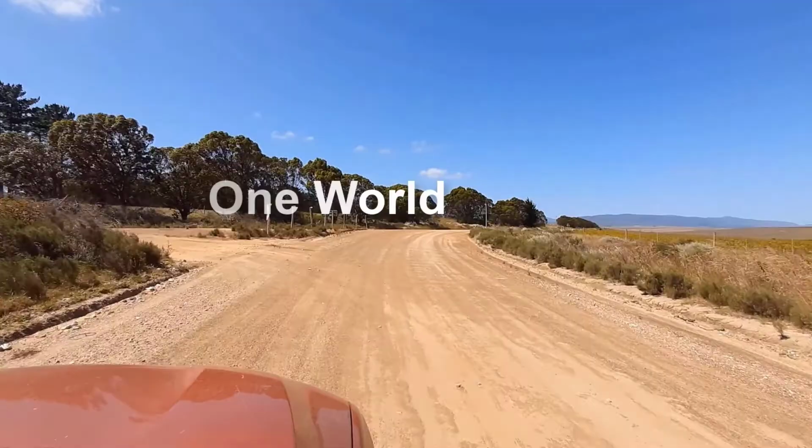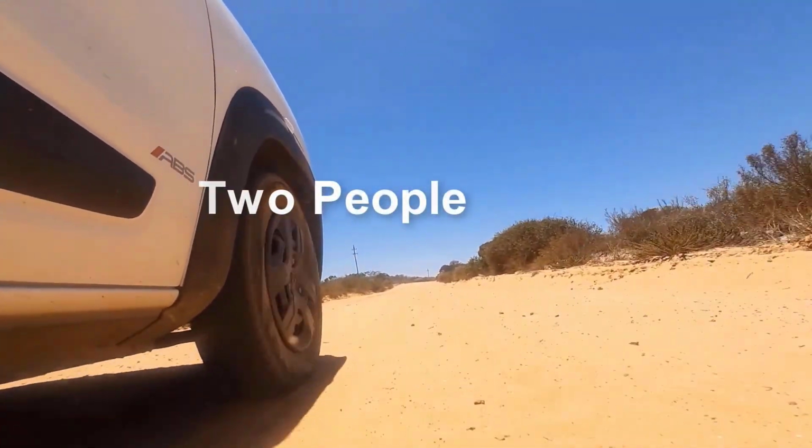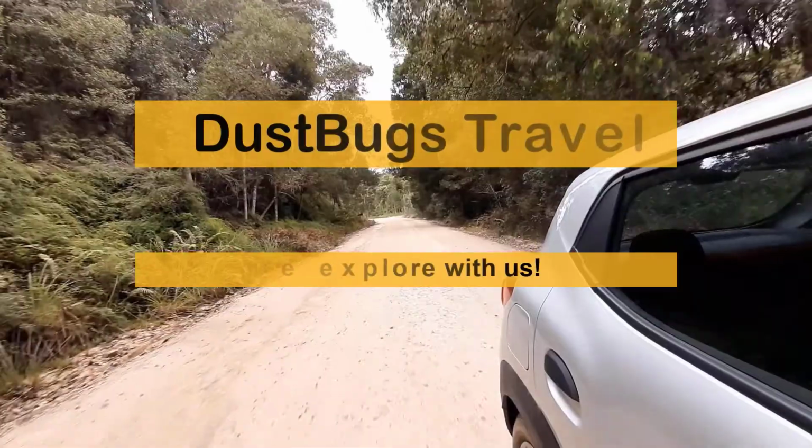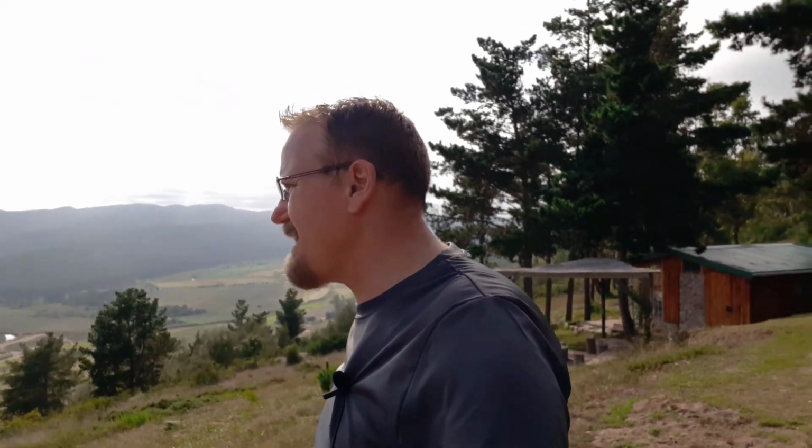Sedgefield Huts, just outside of Sedgefield, up on a mountain. What a spot, look behind me. Fantastic.